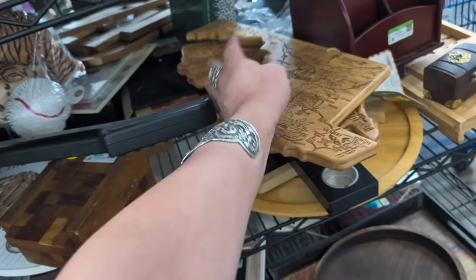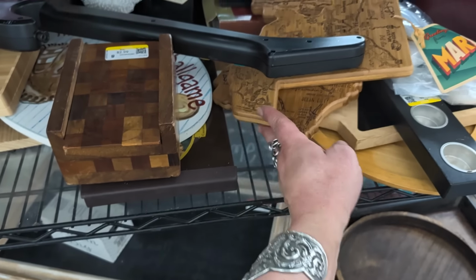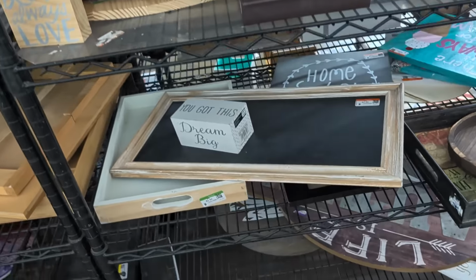Here's a little box, $2.99 for that strange little box. Oh, the states want to come home with me. No, guys, I don't think so. Not today.